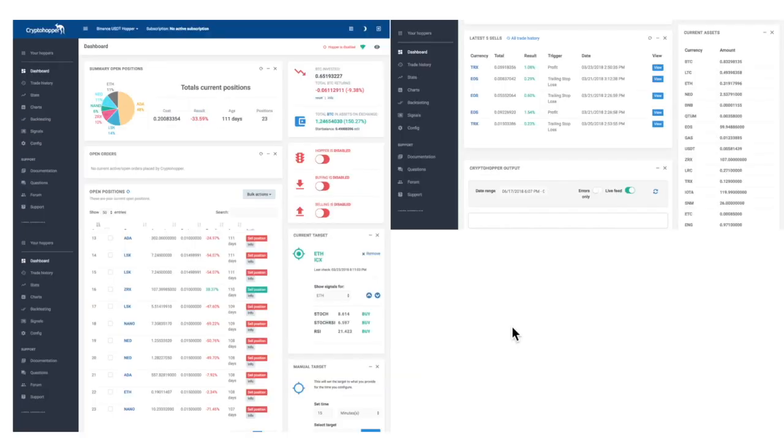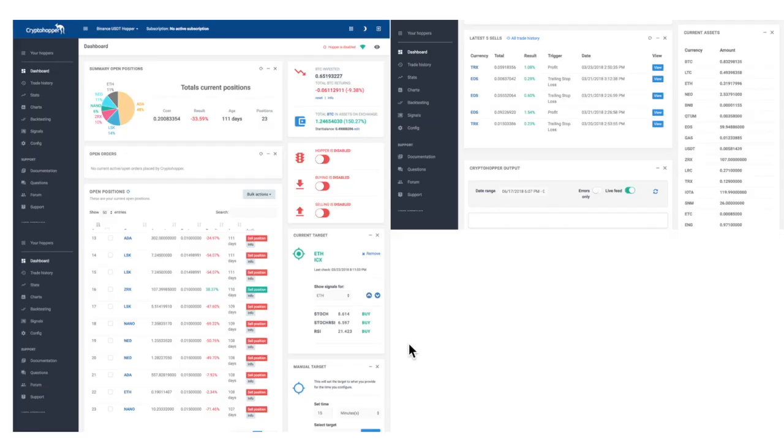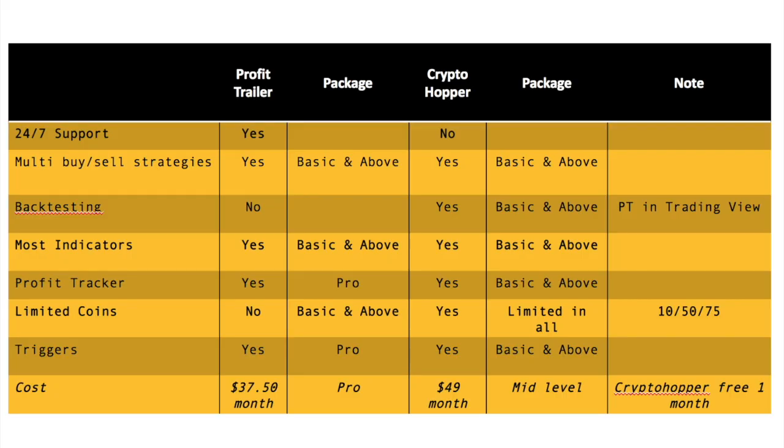sell results. On your hot links, you've got a trade history. We can look and see what your trade history has been, buying and selling, your overall stats and how the performance is going. You can go directly into the charts of the coins that you're looking at. You can do the back testing on each coin and the configurations based upon previous history, how it might have performed right here in the application. And then you can also add in outside exterior signals as well. So let's look at them side by side.